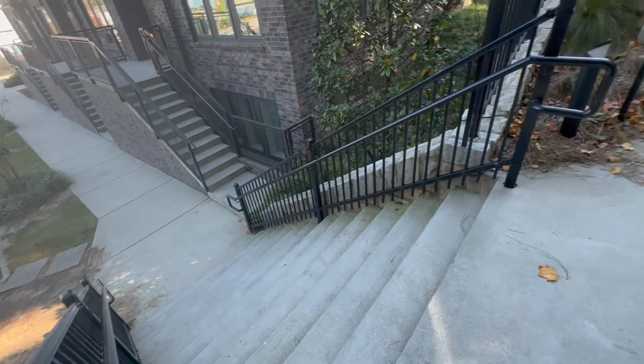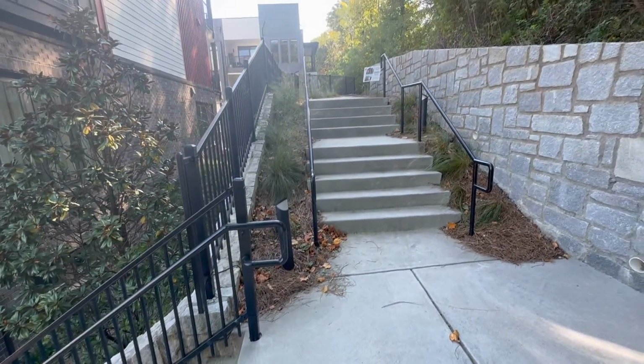Yeah, they need to figure out something else for people with bikes that are trying to get on the Beltline from here. Carrying the bikes up these stairs, not fun. Well, I was going to ride and talk right now, but it's actually kind of hard on this gravel, so I'm going to stand here and talk and then I will ride.